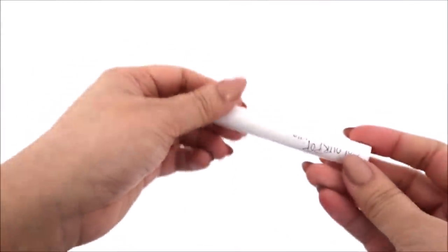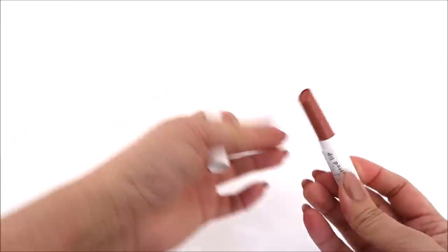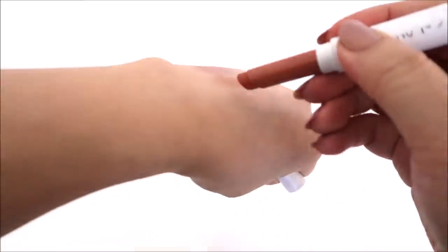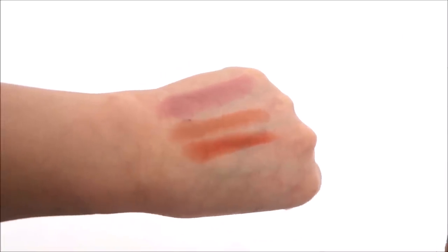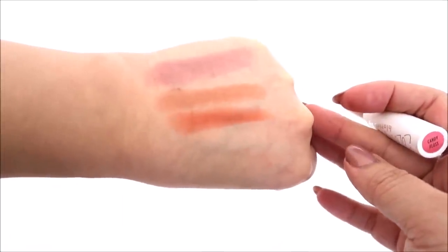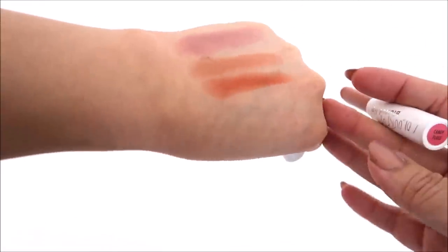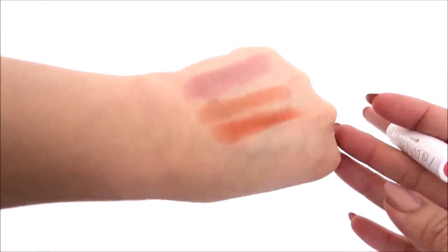This is a Colourpop Blotted Lip in Candy Floss. I like this, but then I don't like it. I don't know. It doesn't go as smooth as I want it, and it doesn't layer. I mean, it looks perfectly fine when I tap it into my lips, but as I'm swatching these on my hand, I can just feel the difference. It's not as smooth, so I don't know.